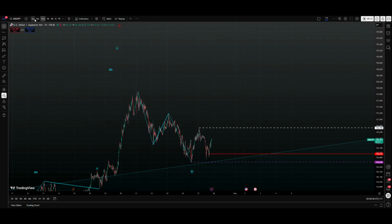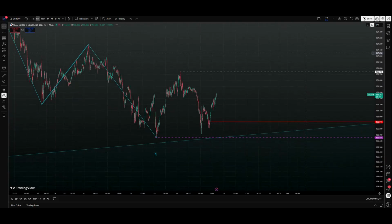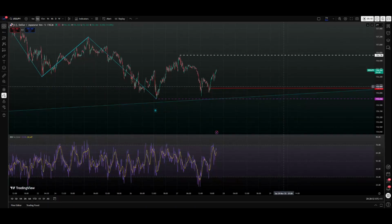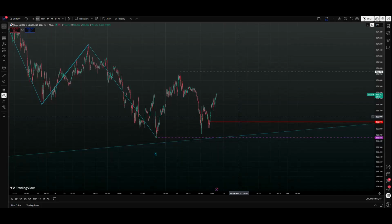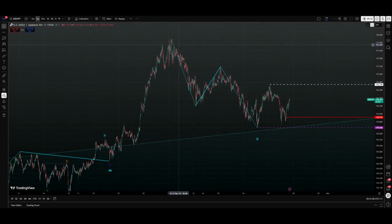This thing continues to roll higher, even though it's overbought on the RSI. Well, it was at one point. I don't think it really cares about RSI. You know, RSI is garbage anyway. This is going to keep rolling higher, I reckon. So why do I think this is true? Well, look at this pattern. This is not a 1-2. This is a zigzag. It's a poor zigzag, right?